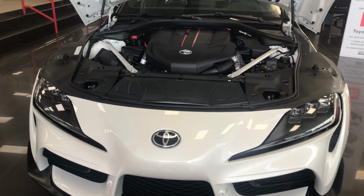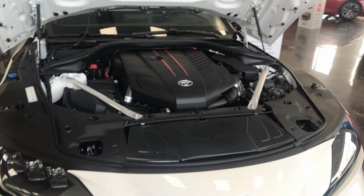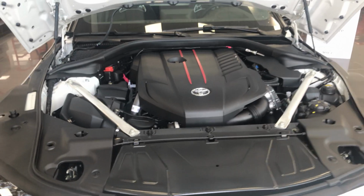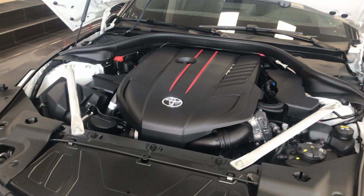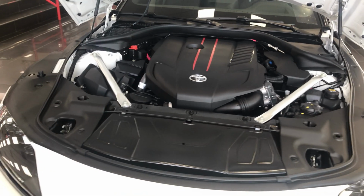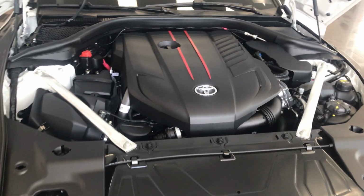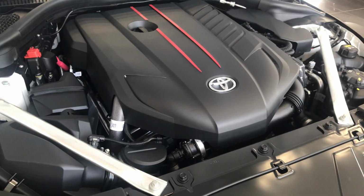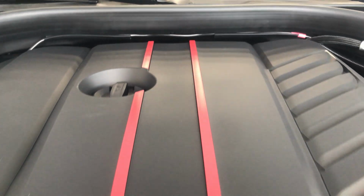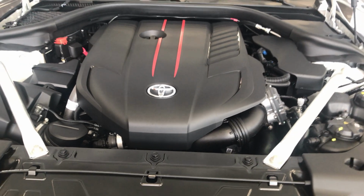Anyone looking at actually getting a Mark V Supra, I highly recommend you get a 2021 over a 2020, because in 2020 it had the same exact engine, same exact drivetrain, except it came with 335 brake horsepower and 365 foot-pounds of torque. Well, in 2021, again, like I've been saying, they stiffened up the suspension. I don't know if these strut braces were here in the 2020 models. You can definitely tell that this year model, they tweaked some things that they kind of missed with the 2020, and they also bumped up the power.